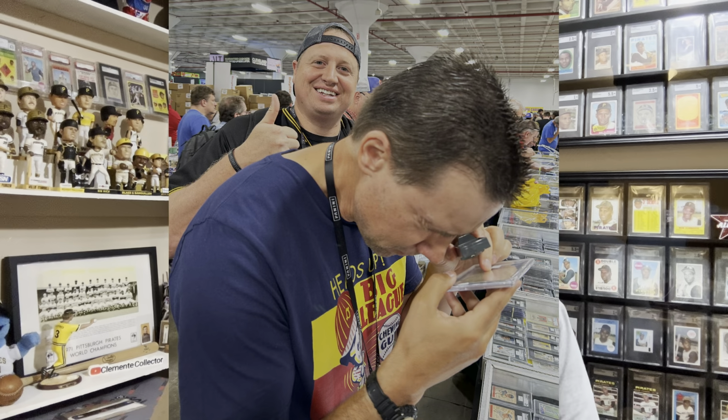I'm going to actually show a picture. Adam is like Inspector Gadget of looking at cards. I think his new nickname is the Looper. So Adam was looping all the cards Matt was considering and telling Matt every flaw that he could find on the card. And we were just having such a great time with it.